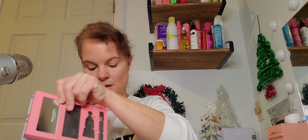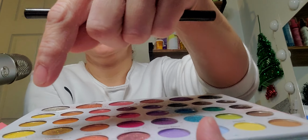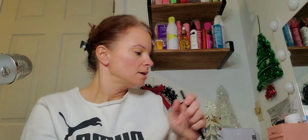So, eyeshadow today. I think I'm gonna use the, it's called Magical Time. It's the one on the corner here. And then maybe for the top, we'll use the icicle color that's, snowflake.